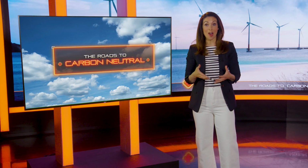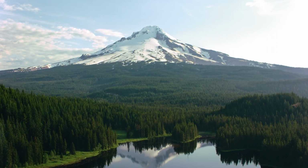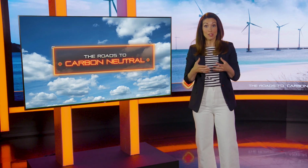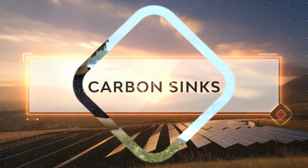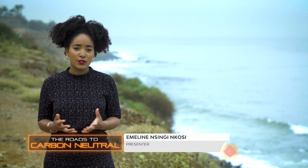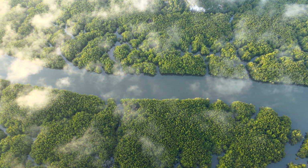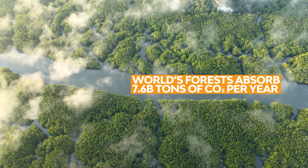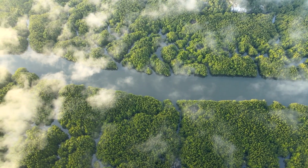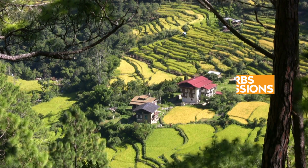Ecosystems right here on our planet already have the ability to store carbon naturally. Reporter Emmeline Nsingi-Nkosi has been looking at the role of preserving and restoring carbon sinks. The ocean, atmosphere, soil and forest are the world's largest carbon sinks. The world's forests provide a carbon sink that absorbs a net 7.6 billion metric tons of CO2 per year. The Earth's soil soaks up roughly a quarter of all human emissions per year.